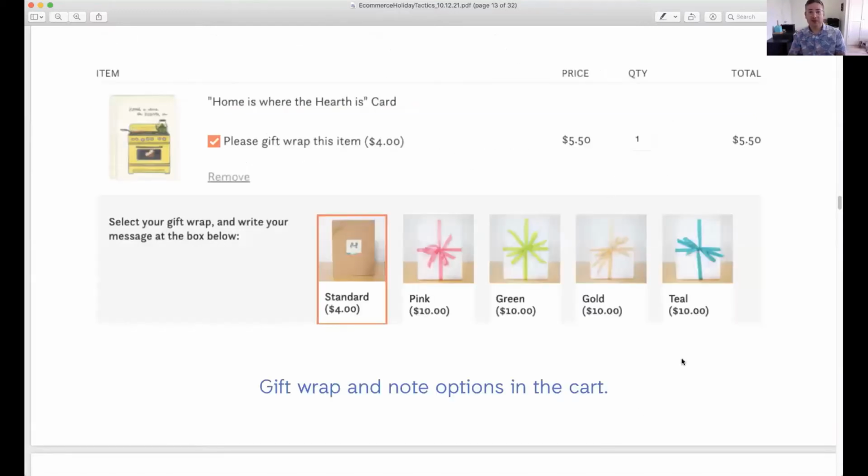This is an example of a fancier gift wrap selector where, when you're selecting a product, you can check off and actually pick some options. There are some apps that do this. This happens to be custom coded, but there's a variety of things where you could have a standard one, maybe standard's free or it's a lower price. And if you want something that's wrapped with gold paper or fancier paper or had a ribbon, you can also upsell these. Again, it's an easy way to provide some variety and value as well.